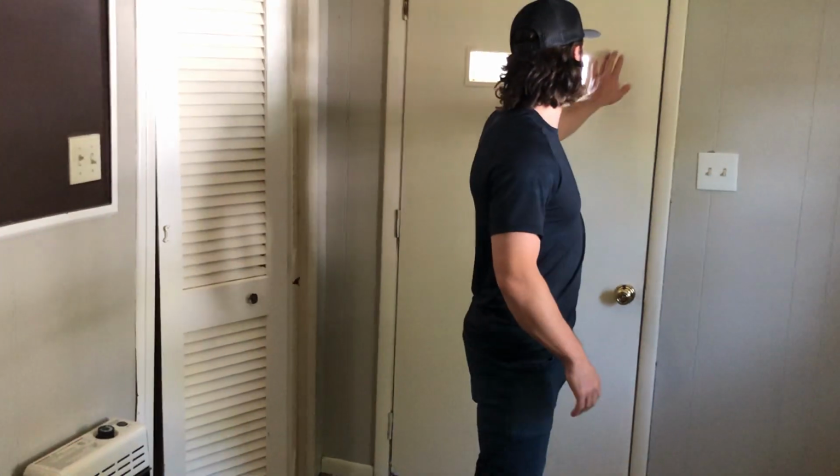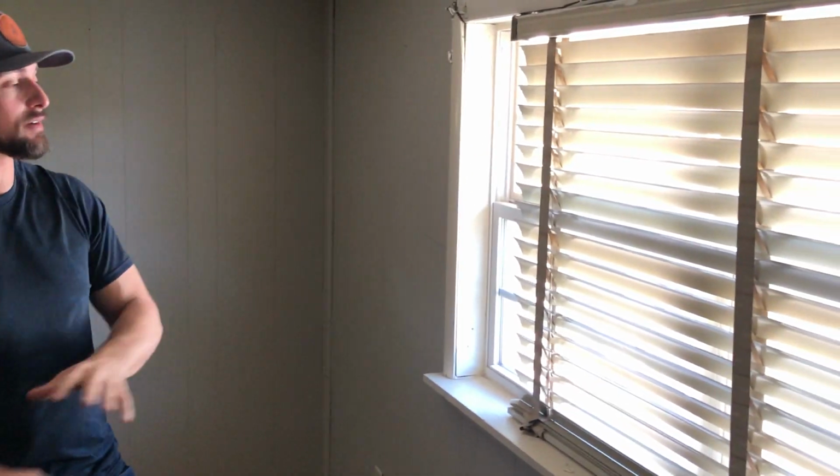It has an exit door. It has windows. It has egresses. It has everything you need to qualify as a bedroom. So this home right here is a 4-bedroom, possibly 5-bedroom if you want it to be. We're probably going to keep it as a 4-bedroom, and that way we can have a little bit more common space, which will be more advantageous to bringing tenants in.